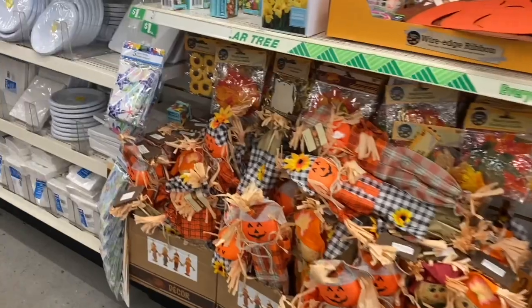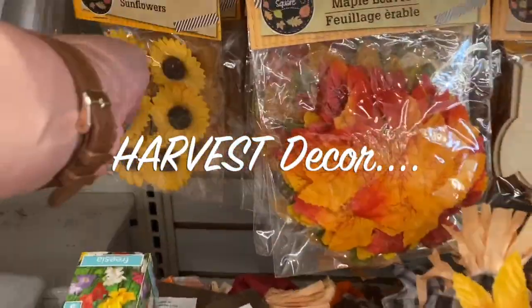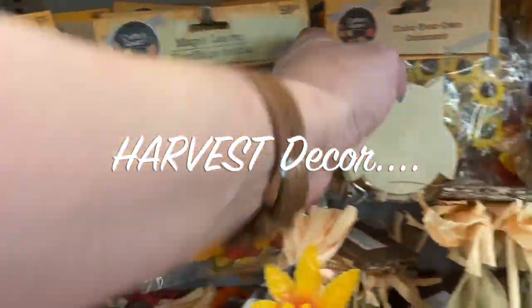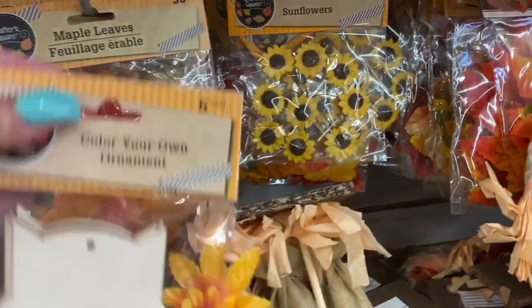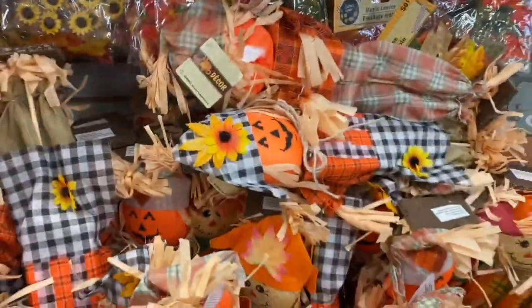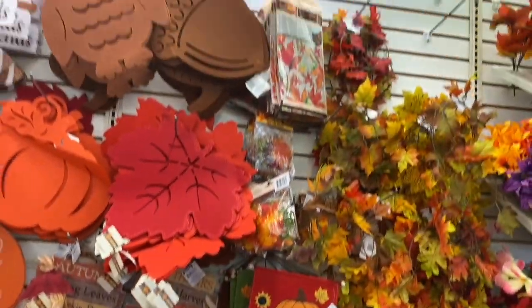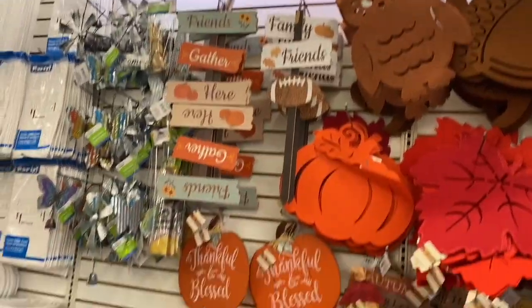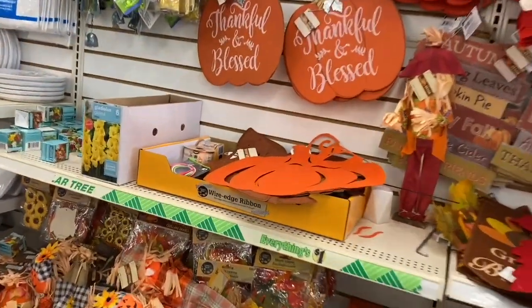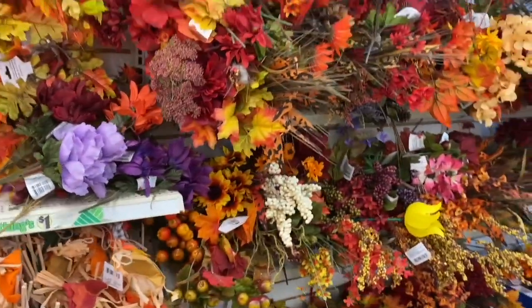Some scarecrows over here. And then over here we have the sunflowers. And we have the owls, the wooden owls. And they're the little tiny sunflowers. Maple leaves. These are the scarecrows. These are the signs. And I'll just scan this wall for you. The harvest decor. I think we kind of ran out of the ribbon. I only see those. And then here is your fall.